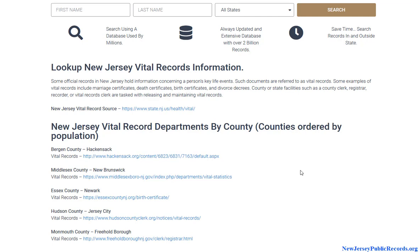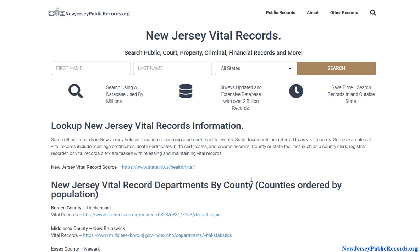If you just want to find out, let's say you're dating somebody and you want to find out if they've ever had a divorce, the vital records are just life events like marriage, birth, death, divorce, things like that. So if you just want to look somebody up in terms of have they ever been divorced, you can use different public resources for that.